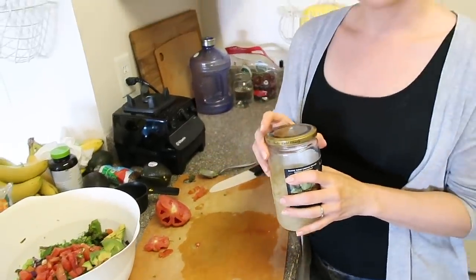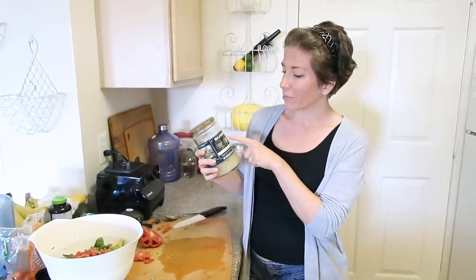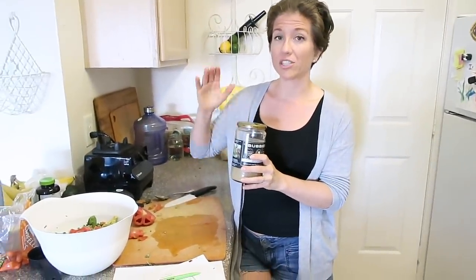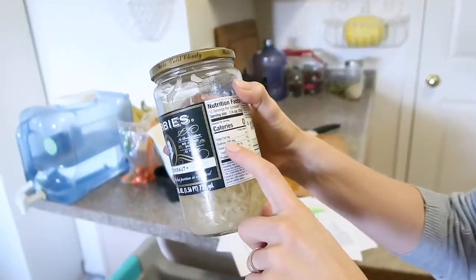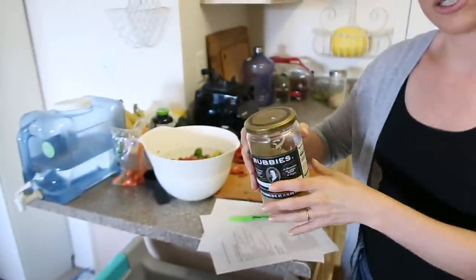Our next ingredient for the dressing is sauerkraut. This is super yummy, but we want to be careful with sauerkraut because it always has a ton of salt in it. Of course, that's how you make sauerkraut. I like this brand, Bubby's, because it doesn't have any sugar or vinegar. It's just salt, cabbage, and water. Since it's such a high sodium food, 1/4 of a cup has 290 milligrams of sodium, which is kind of a lot. So we want to rinse it a little bit first before we use it, and then it'll be good to go.